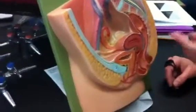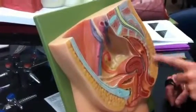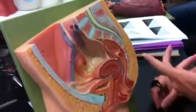I think that's it on this. I don't know if I really wanted to be tricky, but I have so many other questions I could ask. Like, this is the sacrum. This is the coccyx. Number 3 is the coccyx.